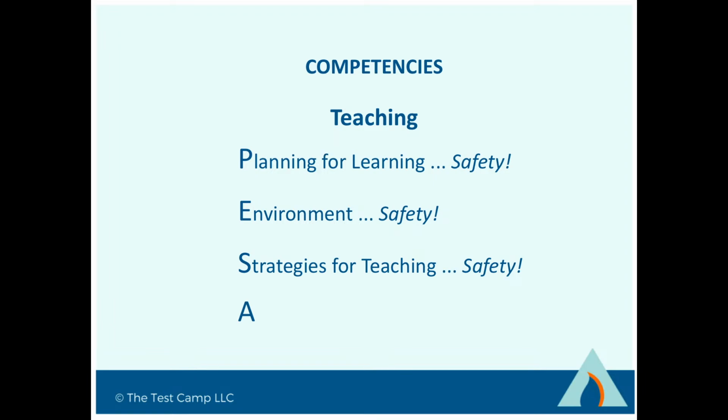And the final competency is related to assessment. All right, so what the focus going to be here? Differentiation. All right, so you might think of this as allowing students to feel safe about demonstrating their learning. Since you're the teacher, you allow for differentiated assessments. Okay, these might become clear with more sample questions.